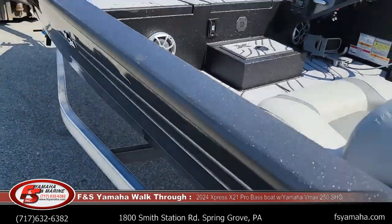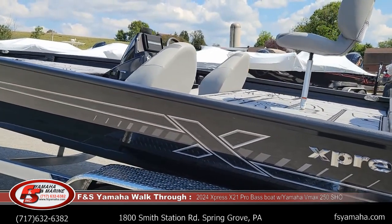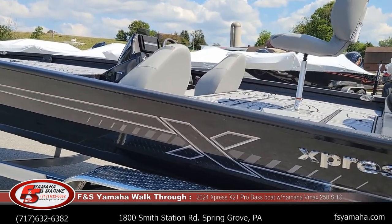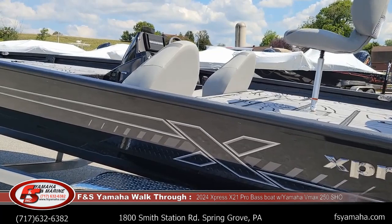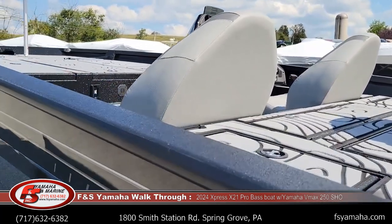Color of this boat is charcoal. I call it black. Xpress calls it charcoal. It's hard to tell here in the video, but it does have sparkles. I'm not saying the right word, but you know what I mean. It has like metal flake sparkles in it.